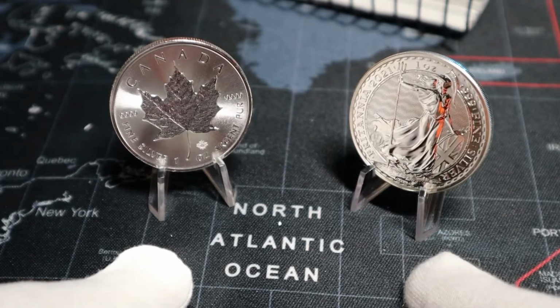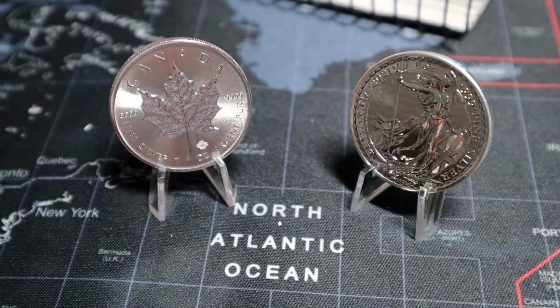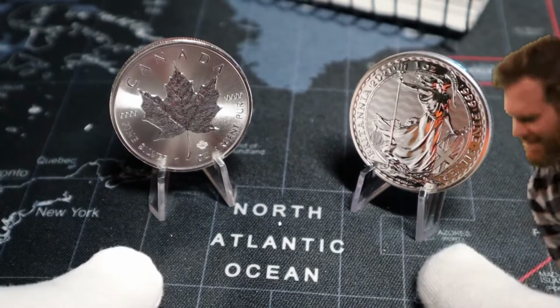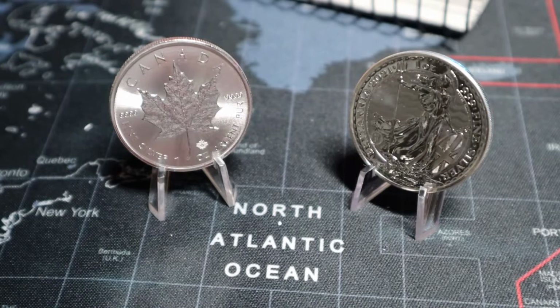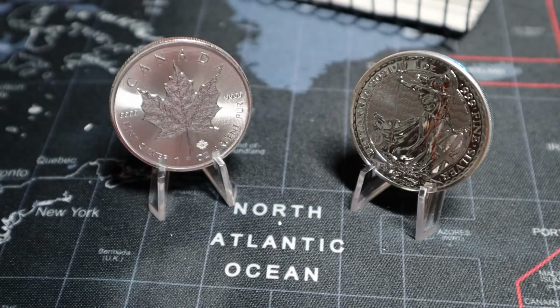Now, as in Battle 1, we are going to start off with overall looks. And before we even bring the coins into the camera, I can tell you right now, these are 2 of the most beautiful silver bullion coins on the market today. This is going to be really tough for me because the Canadian Maple Leaf blows the American Silver Eagle out of the water, and me being from the United States, that's very, very hard to say, but you got to give credit when credit is due. The Canadians do a hell of a job with their bullion, and they have for years, and they will continue.